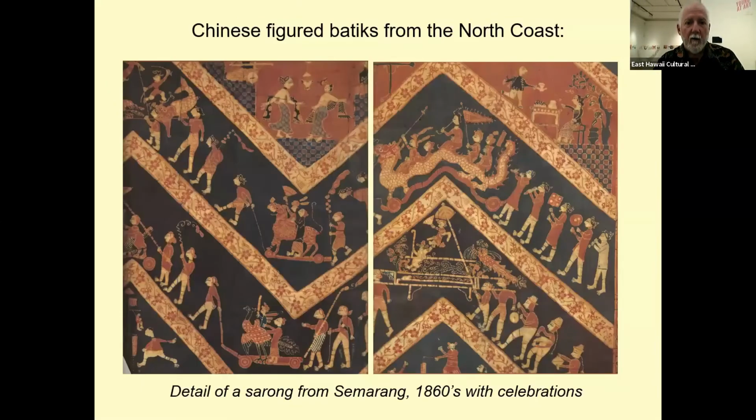Oh, look at these figural batiks. This one I really love. It's from 1860s probably. It's an elaborate batik that shows Chinese celebrations in a North Javanese town setting. And so up here, you can't quite see it, but there's a gamelan playing and dancers dancing to the gamelan. You've got a dragon parade. You've got somebody being served tea in the garden and other wonderful things.